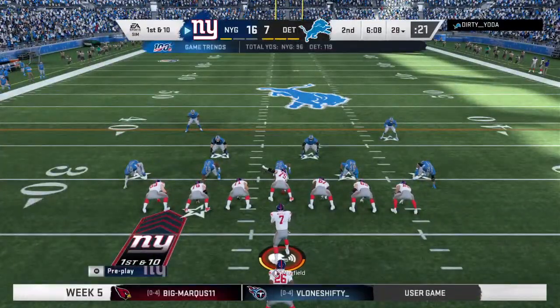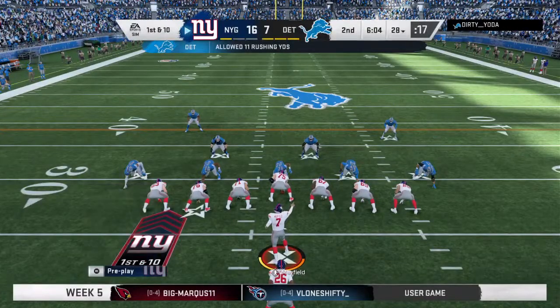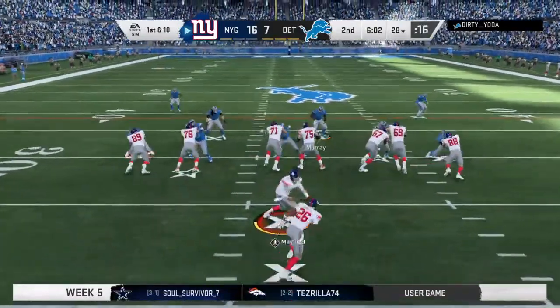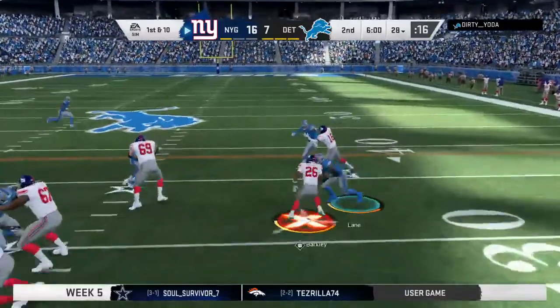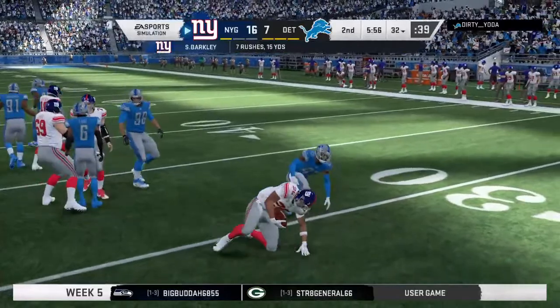They'll run on first down. Barkley. And he'll get about 4 across the 30 to the 32.